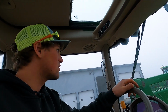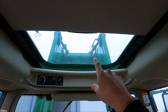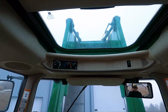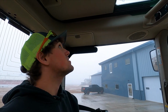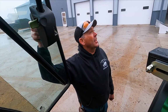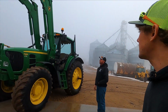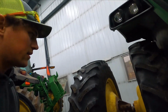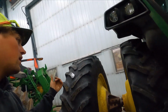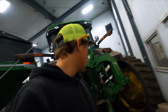How do we run this thing? Look out, doggo, you almost got took out. So this is what the sunroof is for, so I can lean back. This is my eye view, and I can see the loader, so if someone was loading bales or something, you could see what you're doing up there. That's actually very nice. That's quite a lift. Wow, that's impressive. That's a lot taller than 4230. Yeah, that's sweet. Alrighty. We're gonna be taking this tire off and putting this tire on, or the dual, same size as this, getting it ready to be on the market, I believe.